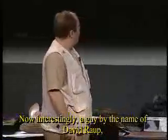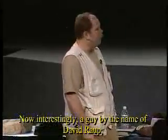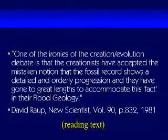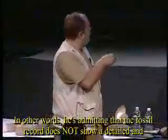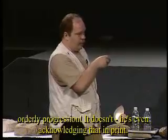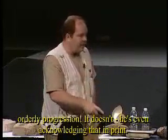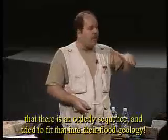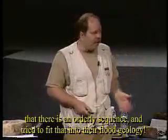Now, interestingly, a guy by the name of David Raup, who came from the Chicago Field Museum, made this interesting comment in passing. He said, one of the ironies of the creation-evolution debate, and I agree with him on this one, is that the creationists have accepted the mistaken notion that the fossil record shows a detailed and orderly progression of evolution, and they have gone to great lengths to accommodate this fact into their flood geology. In other words, he's acknowledging that the fossil record does not show a detailed and orderly progression. It doesn't. He's even acknowledging it now in print. And he also points out the irony that even the creationists have bought into the lie that there's an orderly sequence, and they've tried to fit that orderly sequence into their flood geology.